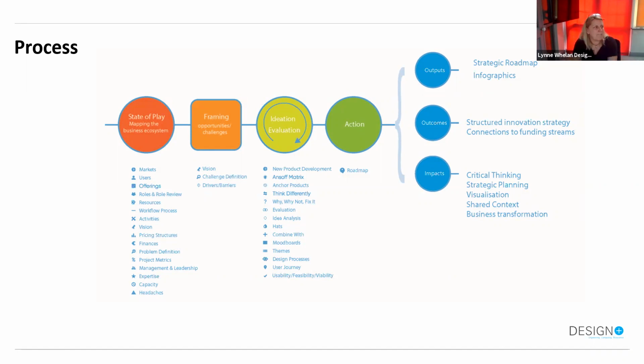But what we also do when we're mapping that, this is where we're in the studio on the walls or on our digital whiteboards, mapping this out, we also look at things like the roles and how the roles have developed in the company, and as I said, where the strengths and weaknesses are and where the opportunities are. We look at resources, we look at workflow processes, but not necessarily like a production process as Lean might. We're looking at not just how you do things, but how you engage with people and how they engage with you. And that can be very different.